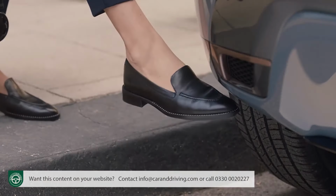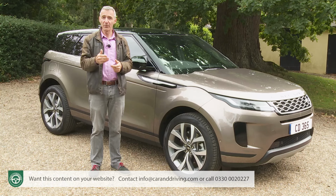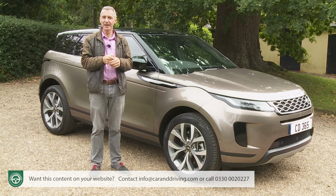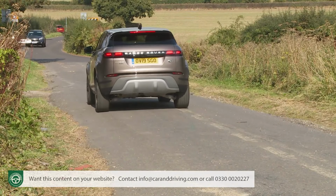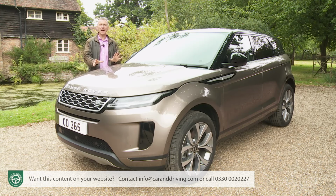There's also gesture functionality for the powered tailgate and a drive pack that gives you blind spot assist along with adaptive cruise control. Plus, it builds on the standard autonomous braking functionality, that's something that we're going to get onto in a moment, with a high-speed emergency braking system. Onto options, and as you might expect from a premium brand, there is a vast selection of extras for potential buyers to choose from. Let's bring a few key ones to your attention.